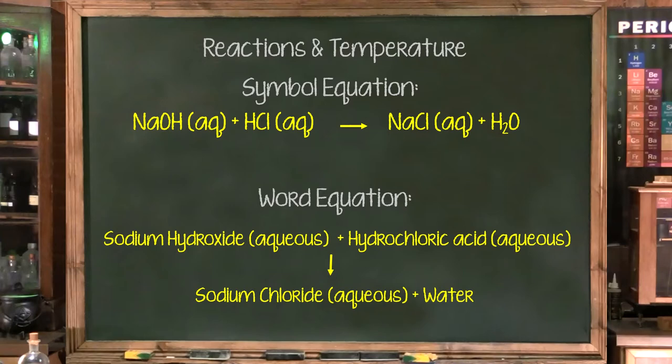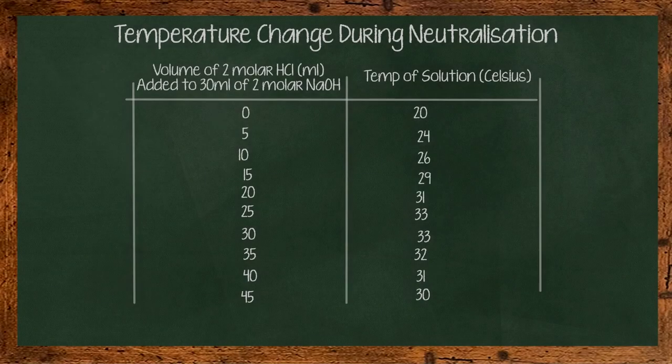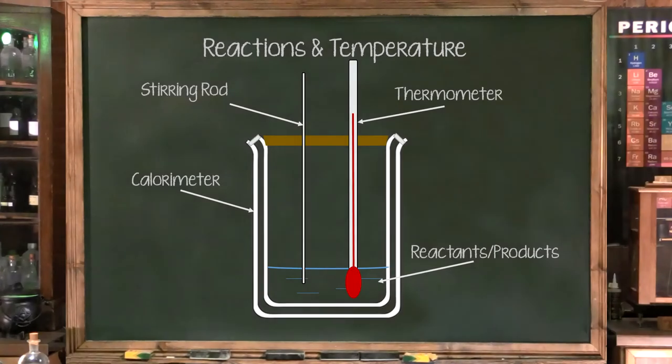The neutralisation of the alkali sodium hydroxide by hydrochloric acid is exothermic. It gives off heat as the reactants become more stable. The temperature rises during the reaction when 5 ml increments of 2 molar hydrochloric acid are added to a single 30 ml volume of 2 molar sodium hydroxide, and can be measured using a calorimeter. Here we are using a vacuum flask and a thermometer.